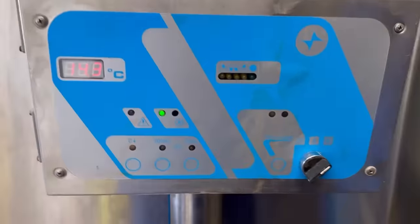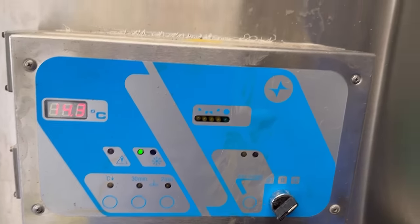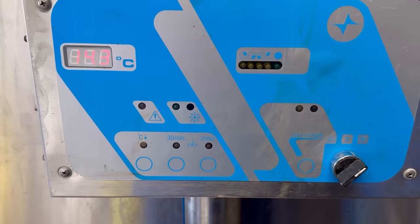I think it's working. You're going to have to give us a minute to get used to this whole new system. Piped in, so first milking in the new tank. So let's see how we get on.